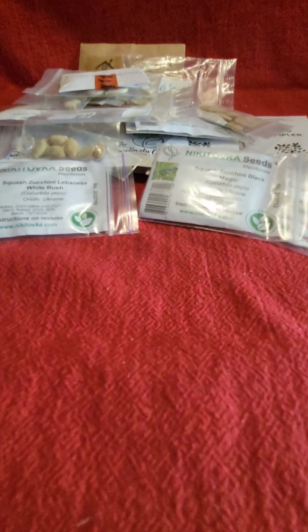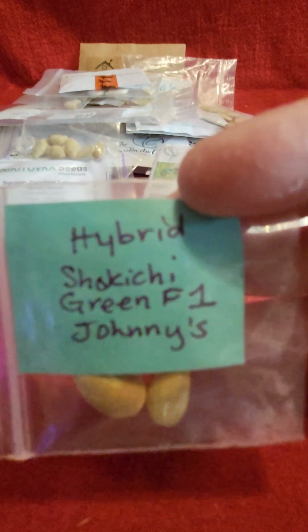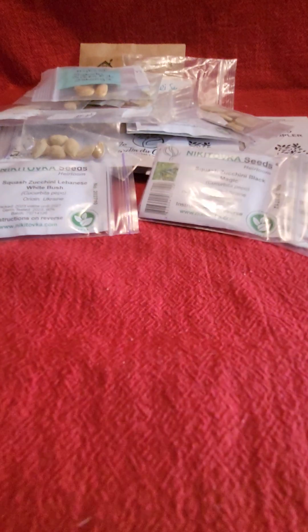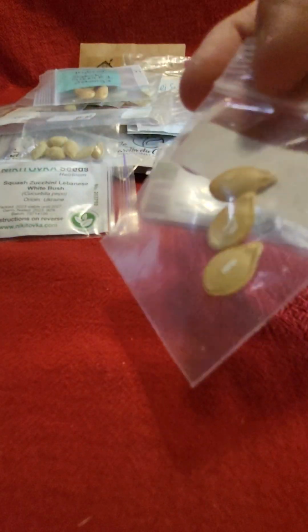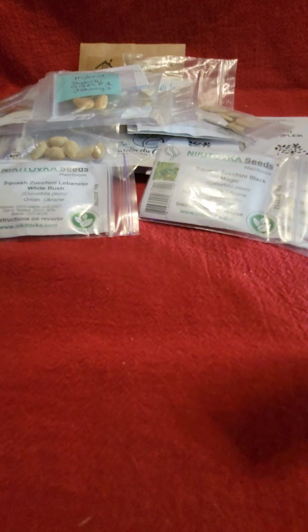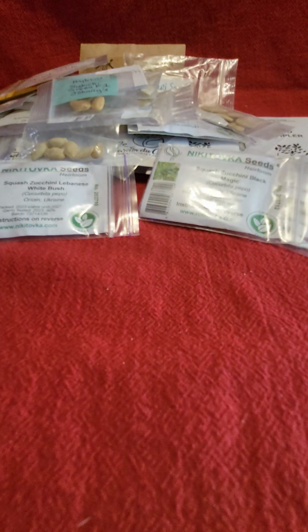Cocozelle, which is like the Zucchino rampicante. And then this is a Shokichi green F1. It's either a pumpkin or a squash. More of the Hollis-Dana pumpkin. Mashed potato winter squash, 3 seeds. Lower salmon river squash. More mashed potato squash.